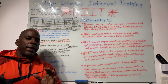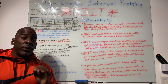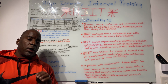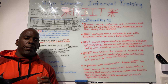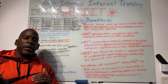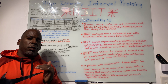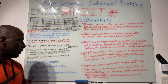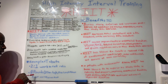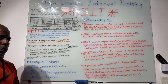So notice that, again, I'm only working for 20 seconds, but for those 20 seconds, I should be able to give you 90% to 100% of my maximum power output. However, also notice that when we're working in that methodology, the amount of weight being moved is going to be decreased. So again, Tabata has a 2:1 work to rest ratio, 8 rounds, 20 seconds worth of work, 10 seconds worth of rest, which is going to equal 4 minutes.